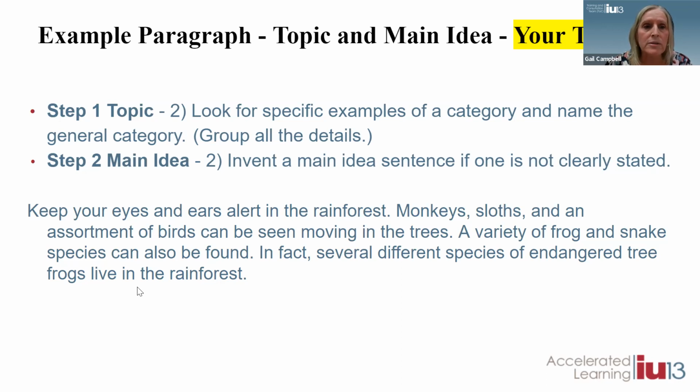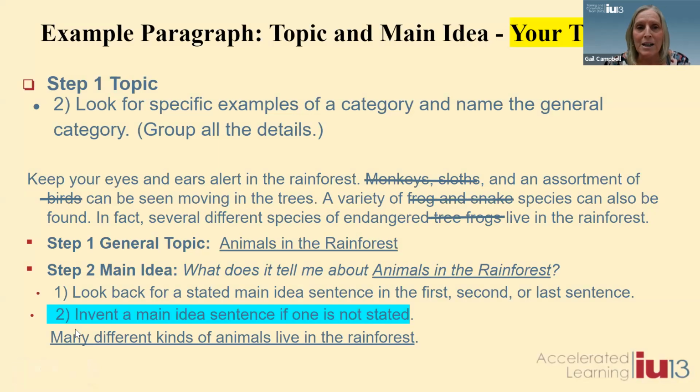Good. Rainforest is a general category, and we want to make sure that the category is that just right topic, not too general, not too specific. If we said living things in the rainforest or just rainforest, it could lead us to think that plants were going to be in this paragraph, but really it is about the rainforest animals. I think of salsa, not too spicy, not too mild, but the just right salsa, the just right topic.